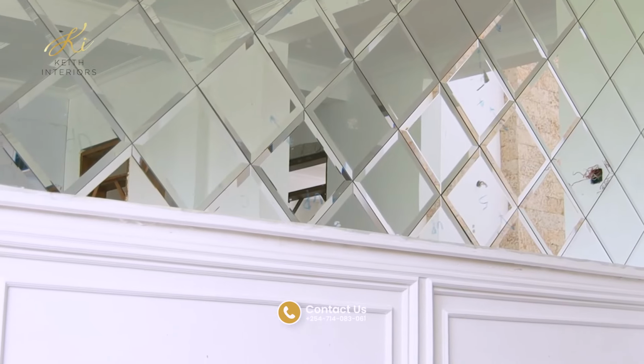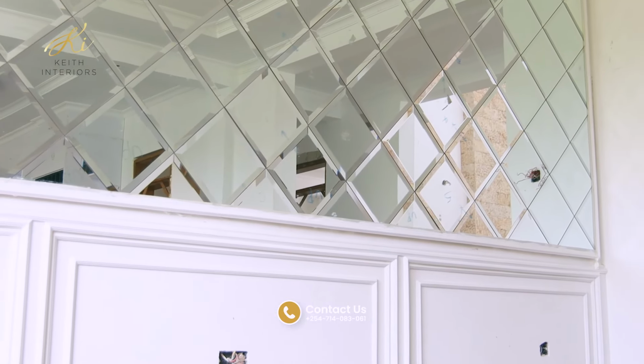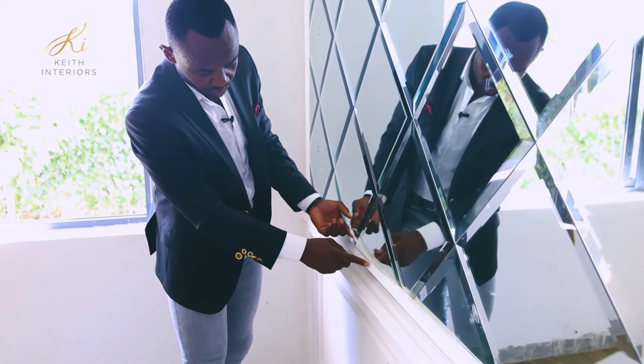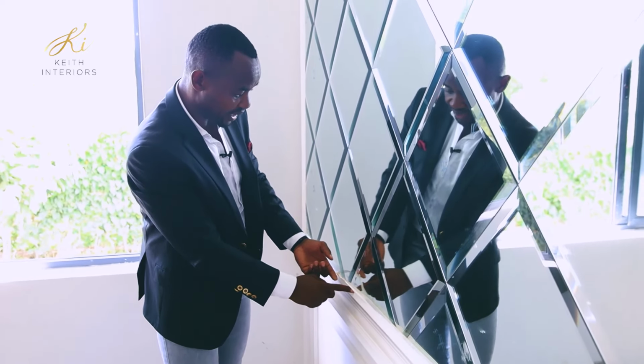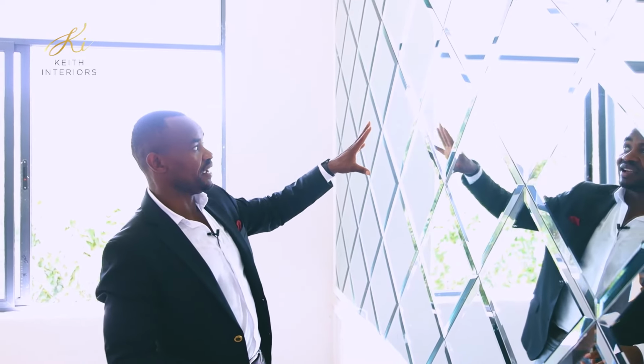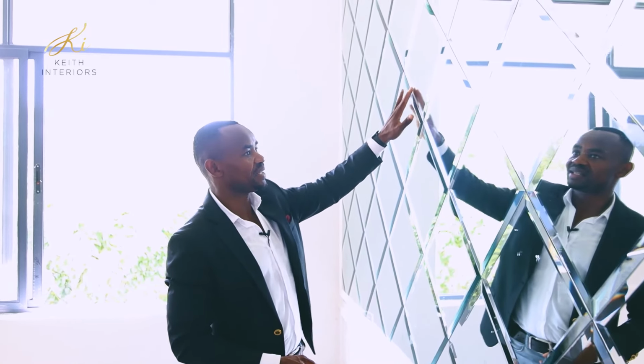Normally we do this just because when you're working around this panel, you don't have to spill your paints or spill your filler on the glass, so that by the time you're done, you don't have a lot of work to clean up or tidy up the space. So once everything is done, we'll come and clean up these paints.